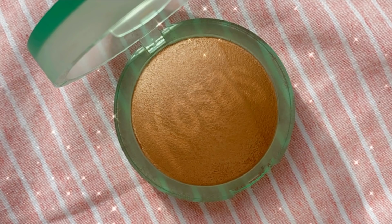So it's time to get into my favorite bronzers. The first one here is the Kosas bronzer. I have the shade Light. It's a soft bronze. This one will give you the most natural bronzed effect. The texture is incredible. I love how slowly this one builds up, so you can get a really natural look or a more defined look depending on how much you build it up. I also love the finish of it.